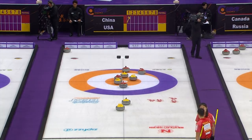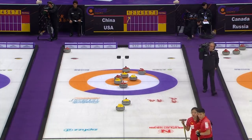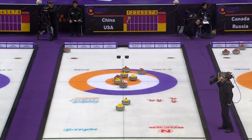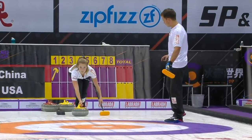USA to get their stone in shot rock position, they're going to have to come down that path again. But get to the inside of that yellow stone to the right of that black center line. But now that they've got the opportunities to get in, I'm sure they would like to steal.